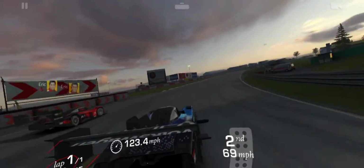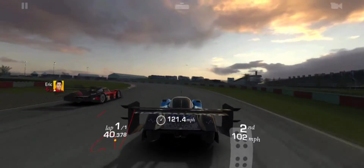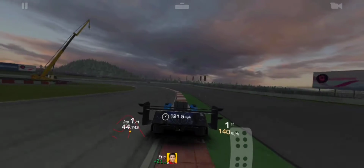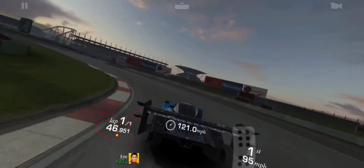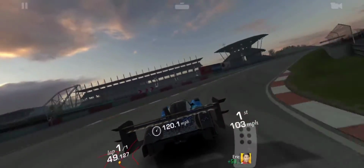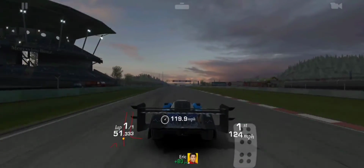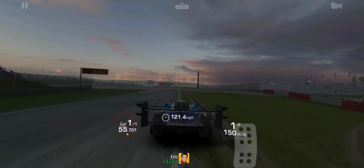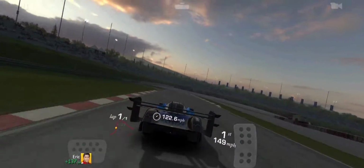Again, be careful, the car is prone to stepping out in low speed corners. Flat through that corner, braking for this corner, and there we go. For the next corner, it's flat, but then you have to brake for the corner afterwards.